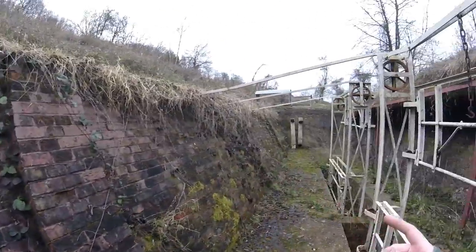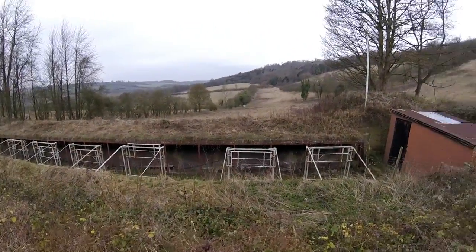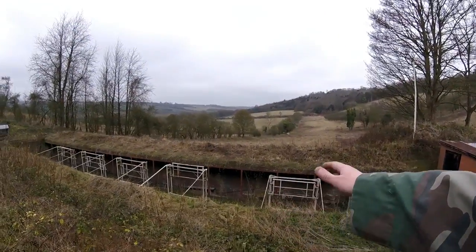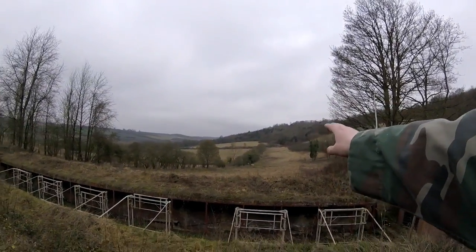What is actually the case is if we look up here, and let me just climb up there and I'll show you. Right, so here we are at the top, got the hoists down here. You can see down where the firing line would have been down there. We'll take a look at that in a little bit.